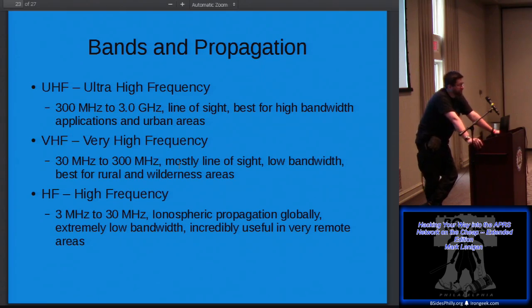HDTV is up here. The 440 megahertz ham band, the 900 megahertz ham band, the 1.2 gigahertz ham band. 2.4 gigahertz is also a ham band in addition to being Wi-Fi. All that stuff is UHF. And then VHF, which is 30 megahertz to 300 megahertz, is mostly line of sight.